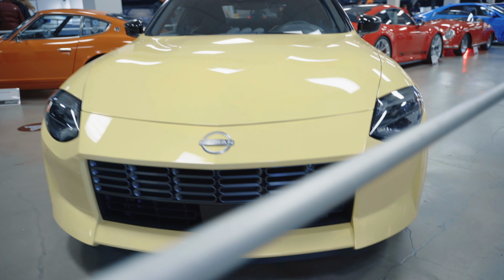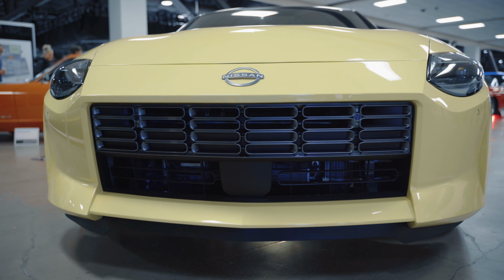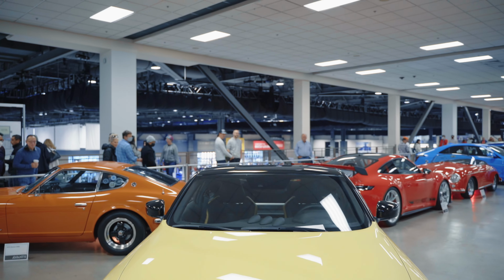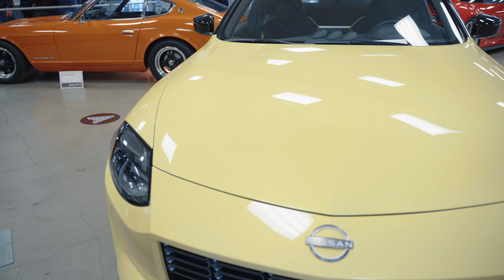So I just want to point out something that I'm seeing in the reflections of the light, and I have no idea if this will actually show up on camera or not. But something that I see with almost all modern cars and modern paint jobs is all the orange peel in the light.